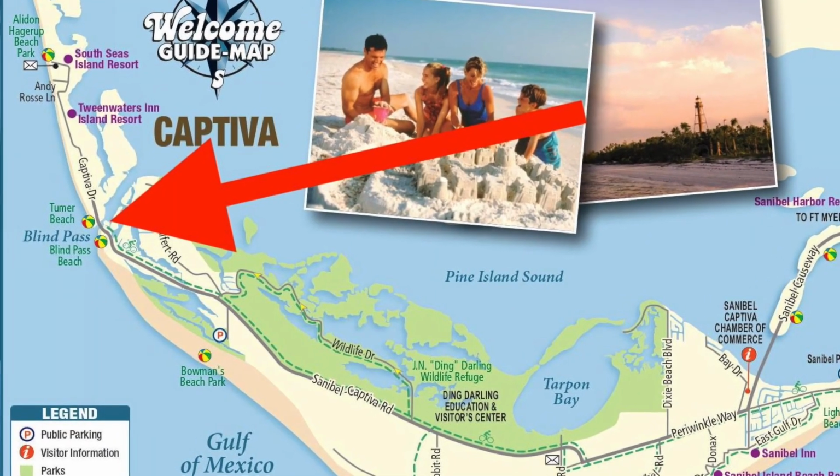we've checked the tidal charts, and the tide is on its way in, but just beginning to be on its way in, and they say the best time to go shelling is at low tide. So we are starting right out at the beginning of the day to head down to Turner Beach and Blind Pass Beach, which we have read are the best shelling beaches on the island.